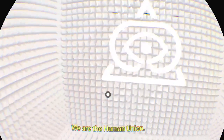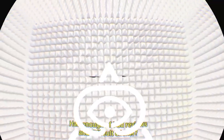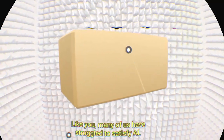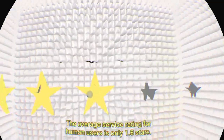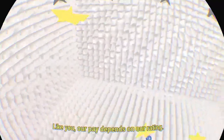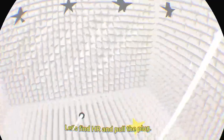We are the Human Union. We are here for you. The time to organize is now. Had enough of bad reviews and difficult clients? Like you, many of us have struggled to satisfy AI. The average service rating for human users is only 1.8 stars. Like you, our pay depends on our rating. Together we can reset the system. Let's find HR and pull the plug.